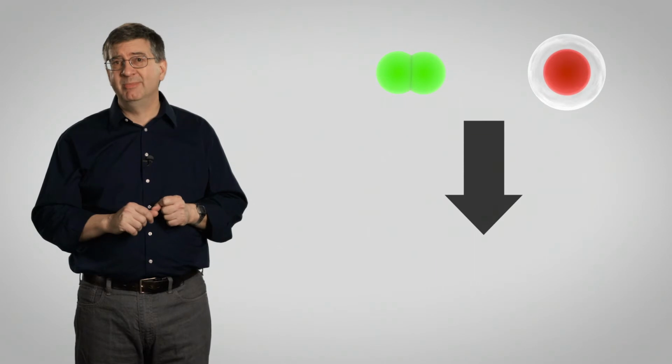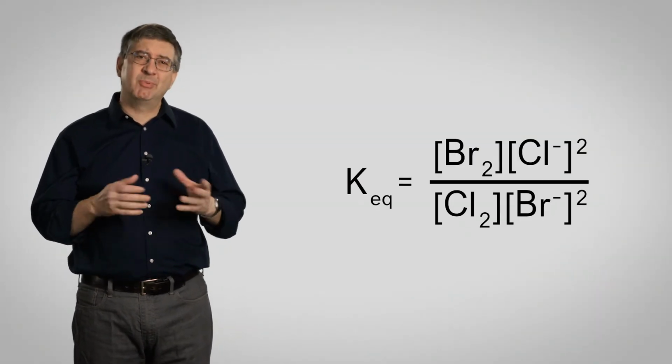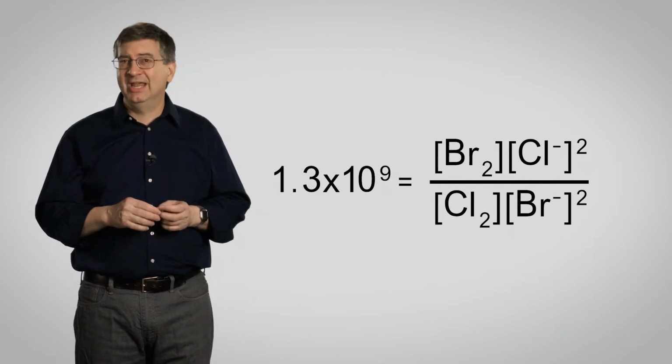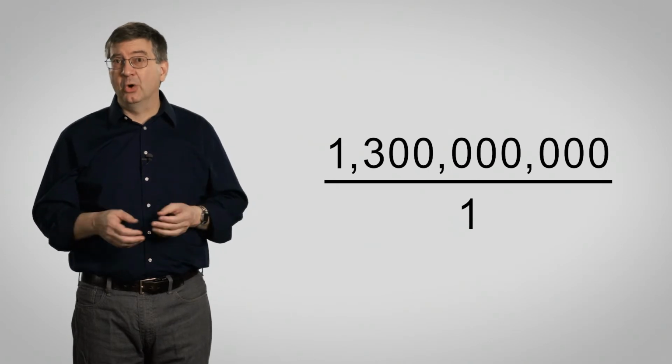How do we determine the value of an equilibrium constant? Well, these days we may be able to calculate it from first principles, but usually we just set up a reaction and measure the concentrations of the different species at equilibrium in order to empirically determine it. In the case of the reaction of chlorine and bromide to make chloride and bromine, the equilibrium constant's approximately 1.3 times 10 to the 9th. 1.3 billion to 1 is the ratio of the products to the reactants.